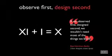And I learned something from Ben Hamilton Bailey, who was that urban space designer that I mentioned earlier that was responsible for Exhibition Road. He said, if we observe first, design second, we wouldn't need most of the things that we build. But it's so difficult to do.